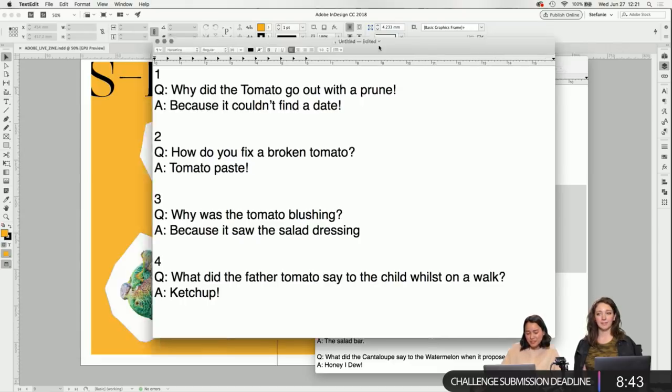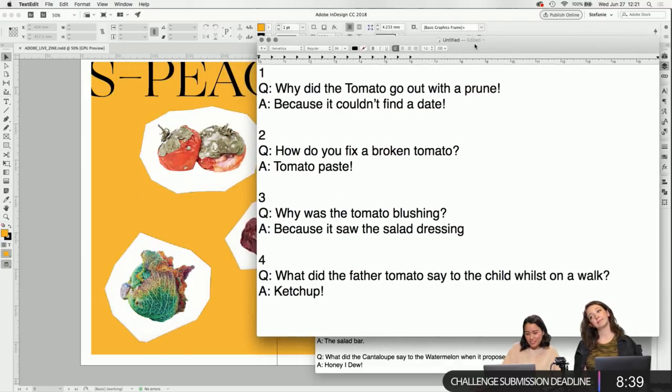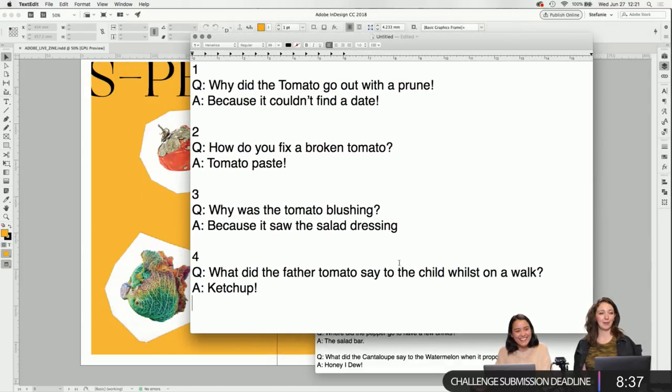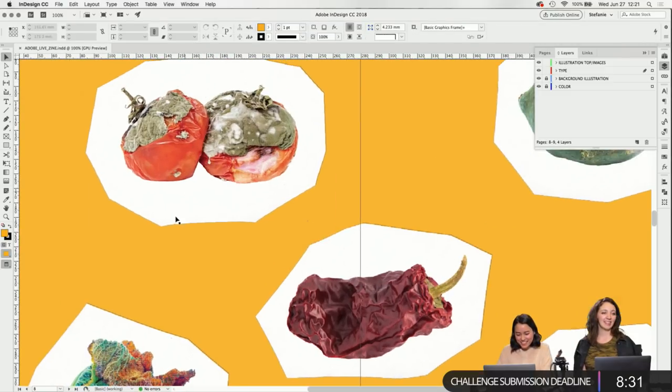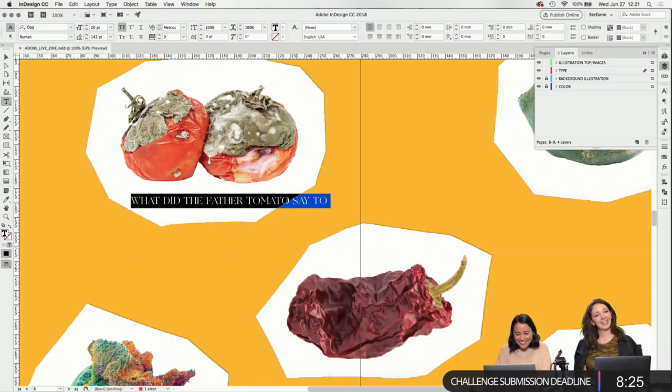Also, we have two tomatoes here. Oh, okay. Father and child. Both rotten, which is messed up. Well, the joke's morbid, so. Yeah. Kind of fits. True. It's like what's on their tombstone is the joke. Oh, no. Oh, no. Yay.